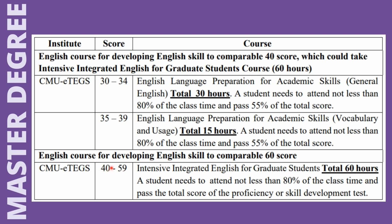If the score is between 40 and 55, you can take a 60-hour course, which is Intensive Integrated English for graduate students. After finishing the course, your English score will be comparable to 60, and it will meet the requirement. You can submit the result from the course to the Graduate School. And if your score is less than 40, you need an additional course of 30 or 15 hours depending on your score. And after completing the courses, your score will be comparable to 40. And then you can take the course of Intensive Integrated English for graduate students to make your score comparable to 60.